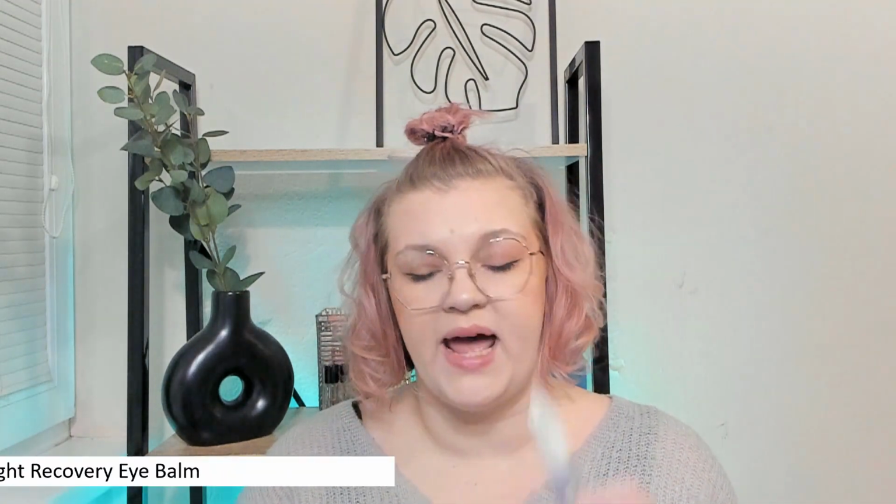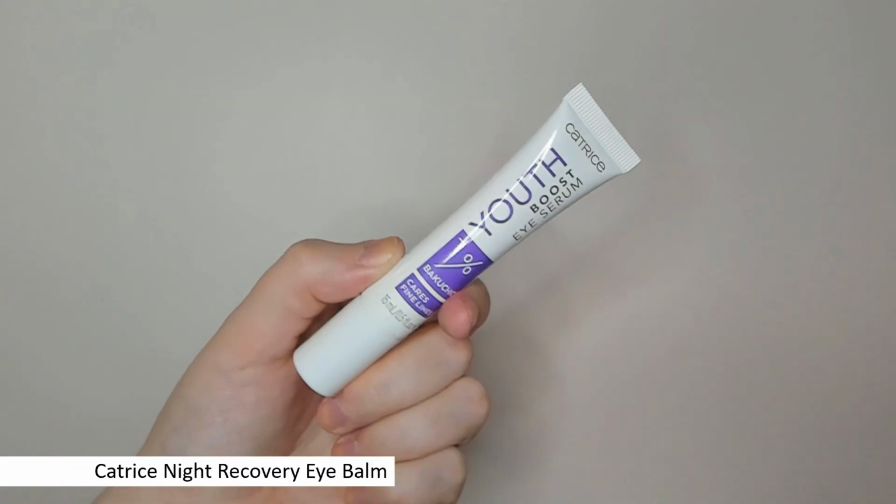Next, we have some eye care from CATRICE. So the first thing I want to talk about is the Youth Boost Eye Serum with 1% bakuchiol that cares for fine lines, and it's basically like an under eye serum. Again, leaky tube. This is just running out everywhere when I open it. I hate it so much.